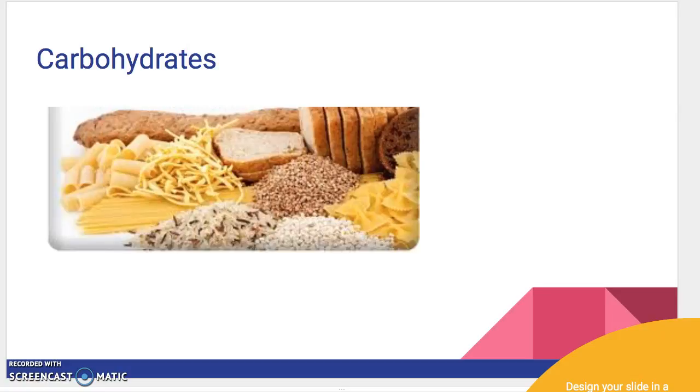Examples of polysaccharides are foods such as bread, rice, and potatoes, whereas simple sugar examples are foods such as jam and honey. 1 gram of carbohydrates will give you 4 kilocalories of energy.